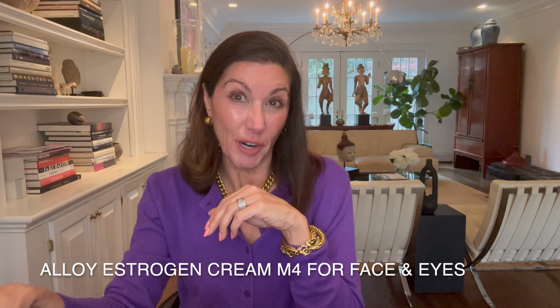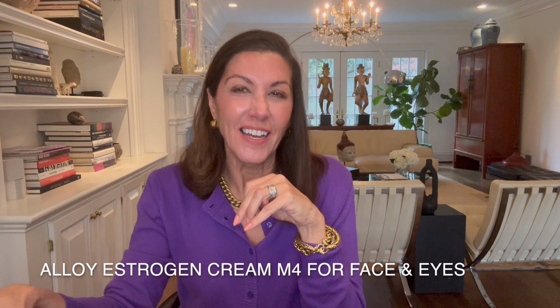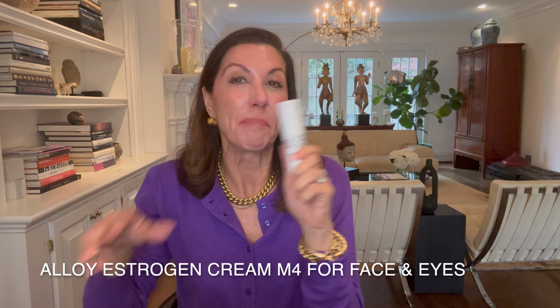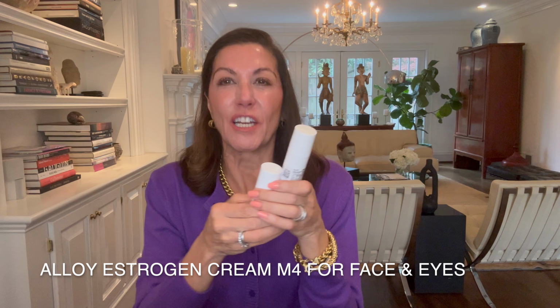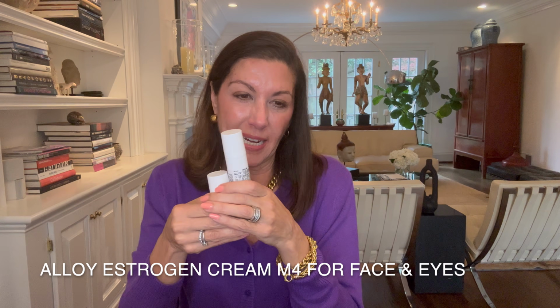The next two products in my nighttime routine are products from the company Alloy, which I just love. This is probably the most exciting new product I've added to my routine. It's a prescription estrogen cream for the face and for the eyes. I use 2 pumps on my face every night, face and neck, and I use half a pump which I distribute between my 2 eyes, upper eyes and lower eyes.